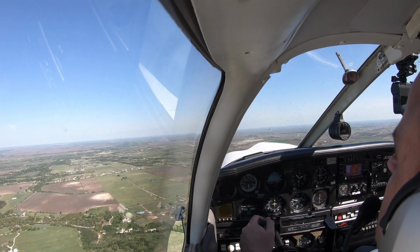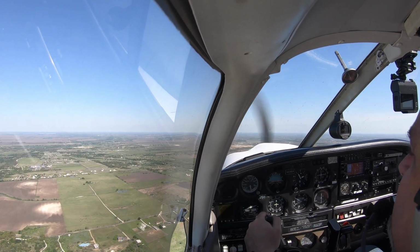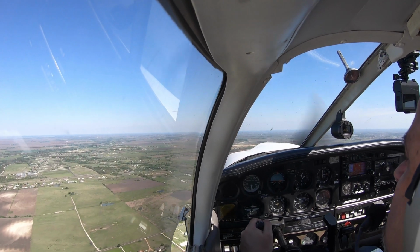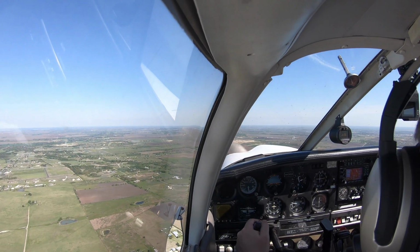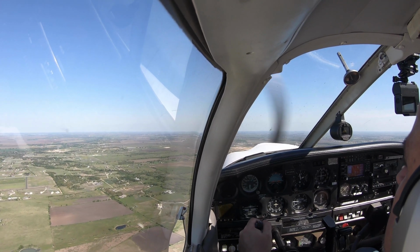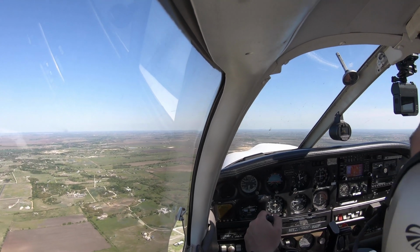And Taylor traffic, experimental gyro 75 Romeo Delta. So just remember here, pattern altitude is 1600. Total left with departure to the west. And weather is variable. We'll just do left traffic. Taylor traffic, Cessna Skyhawk 18 Lima Whiskey, right base for runway 17, touch and go, Taylor traffic. Looks like we're doing 17.